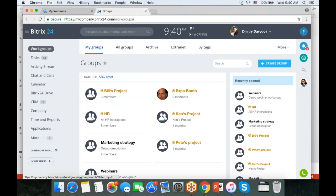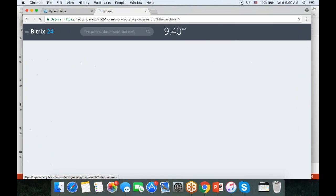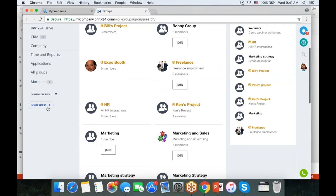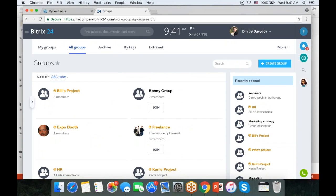This menu right here, the horizontal menu, is entirely customizable as well. If you click Configure menu, you can move items around. You can grab any item from your vertical menu and add it to the horizontal menu. You can collapse this menu if you need more working space, and do lots and lots of other stuff.